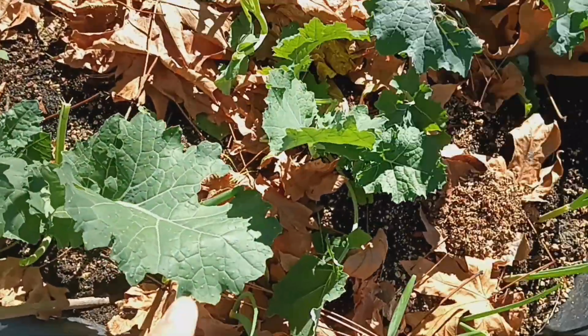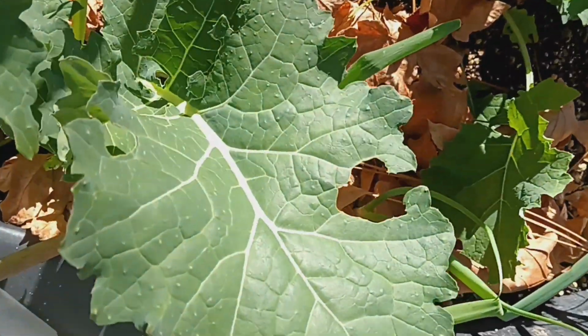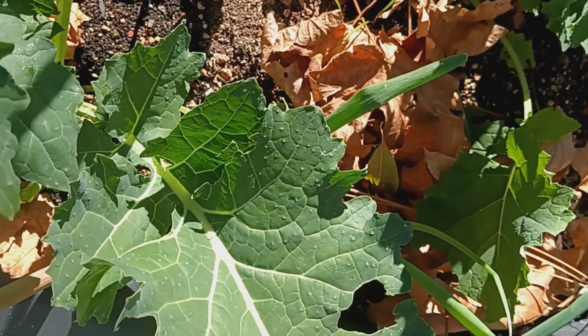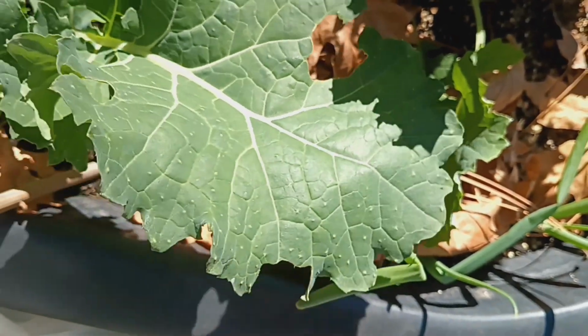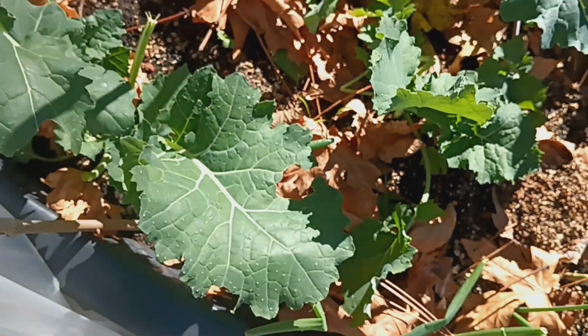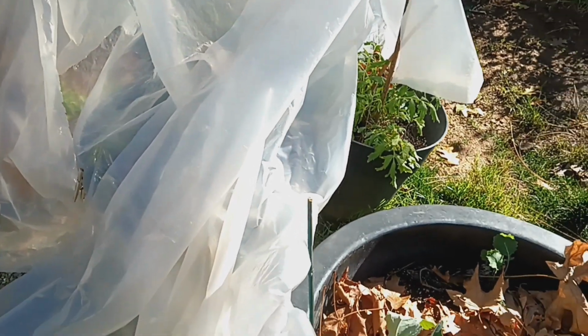Look at that broccoli leaf. Actually, that looks almost like kale. That's a kale, I think. It's gigantic. Look at my hand and look at the leaf. Underneath that is some nice lettuce. I've been picking it pretty good. But here, I'm not going to mess with it, I don't think.